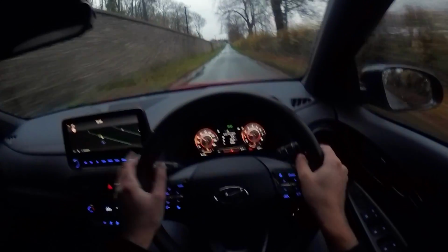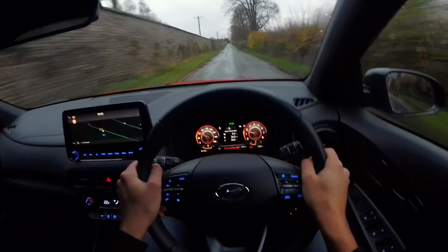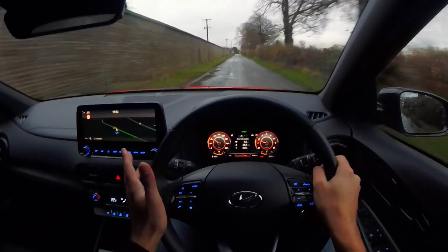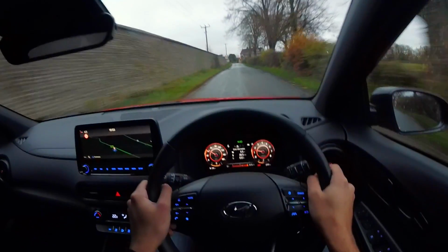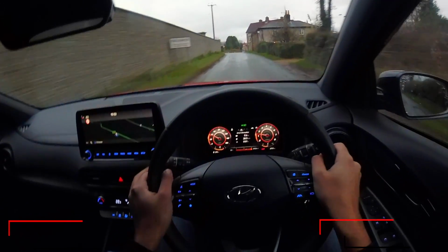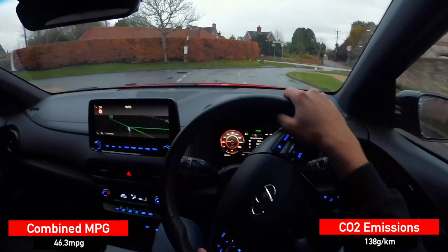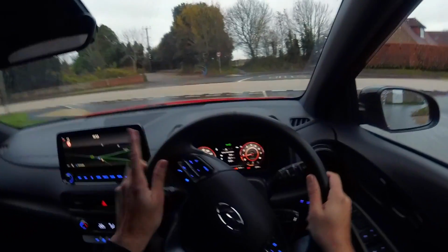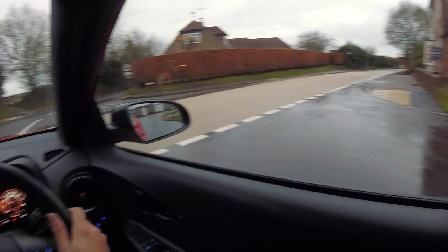In regard to performance, this will hit 62 miles per hour in 11.9 seconds and the top speed is 112 miles per hour, although to be fair the top speed is kind of irrelevant anyway. In regard to economy, on a combined run, Hyundai states you can expect around mid-40s, and this car emits 138 grams per kilometre, meaning for the first year of VED you'll be required to pay £210.